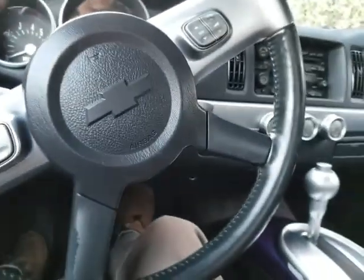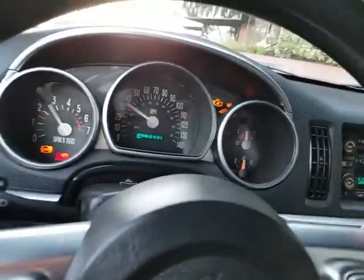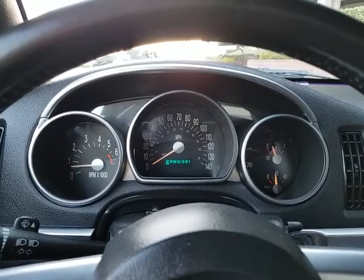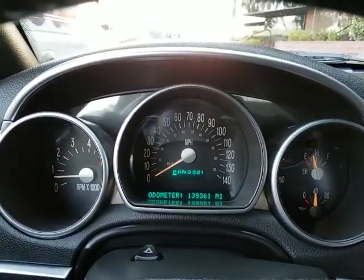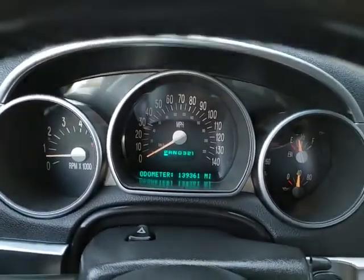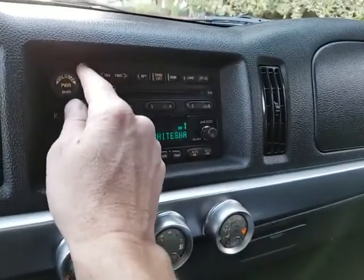So I will start her up right now. Got a good battery. Fires up every time. No check engine lights or warning lights. Oil pressure is good. All the gauges work fine. Odometer 139,361.